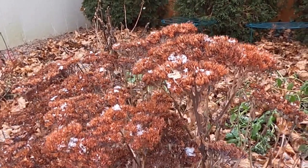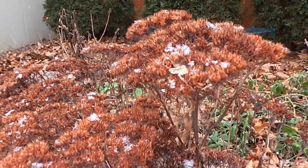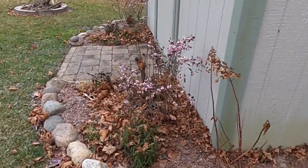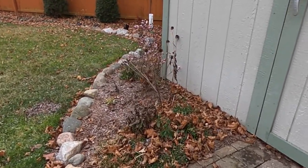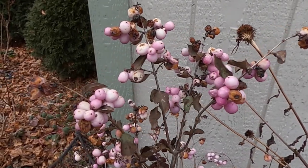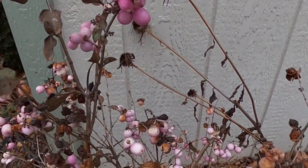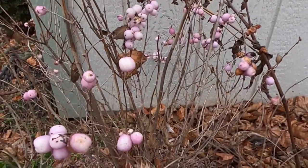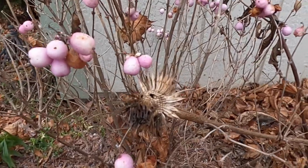The seed heads on the sedum are delicate with the small flakes of snow. Some of the berries remain on this coral berry bush. Some are beginning to fade. Some have been eaten by birds. It is one of the few colors that is left in the yard at this time. The echinacea seed heads have been eaten by the birds. Some are still left, but I'm sure that they'll come back to get some more.